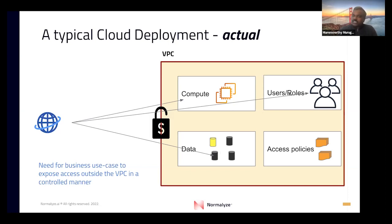And for users and roles, there's a concept of service accounts where, from externally, you can create a service account to do certain operations. Many companies allow this to happen because many SaaS products rely on this to do certain things. For example, there are products where a service account helps you control the cost. So this external access is absolutely required for many, if you want to build a really successful business.